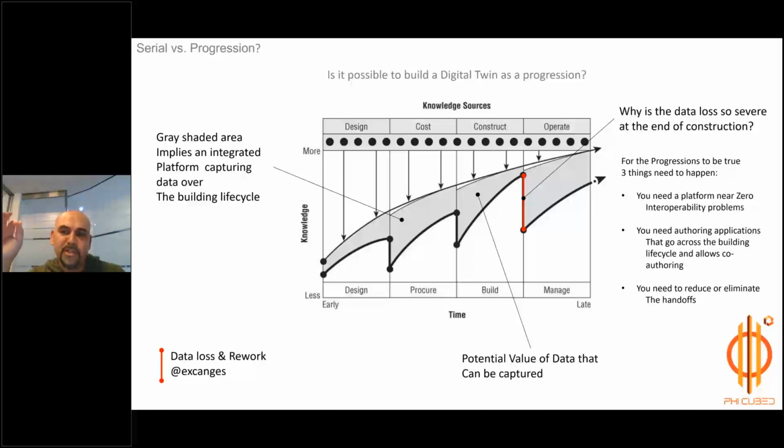So for the progression to be true, okay, and I'm not in the world of fantasies. I'm in the world of outcomes and real deliverables, okay? A few small things have to happen. One, you need a platform with a near zero interoperability problem. If you have a big interoperability problem, it's not gonna happen. You need to choose an authoring application that can go across the building lifecycle, and more importantly, allows you the ability to co-author with other people, because other people need to make contributions. You need to reduce or eliminate the handoff.